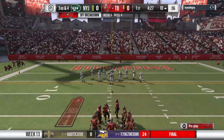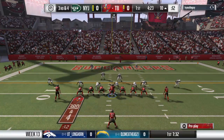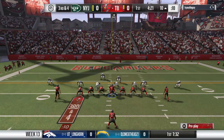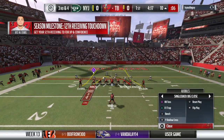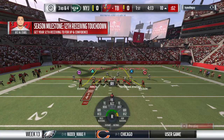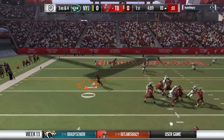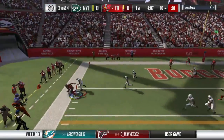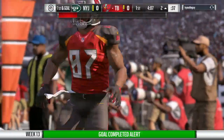Now 3rd down. Let's see what the defense dials up here. 3rd and 4. The play clock's running down. They just do get the play off. Now Winston. That's complete right around the 8. It's an 8-yard pickup, and it leads to a 1st and goal.